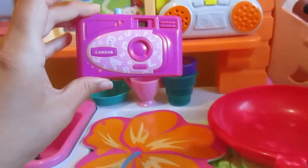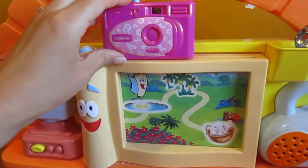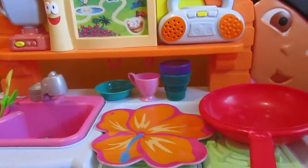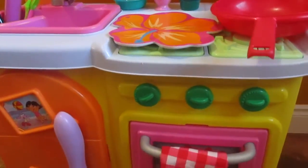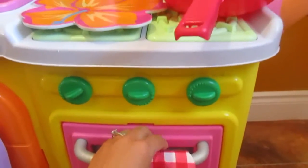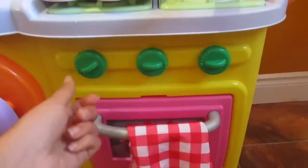Oh, wow, look, we have a camera as well to take pictures today. We'll take some awesome pictures because we like pictures, we like videos, we like our friends. And let's see, we have a stove. Nice. We should cook something today to have some fun.